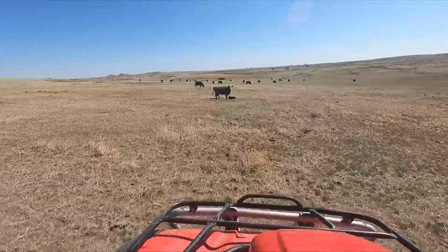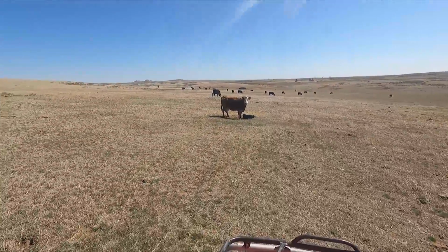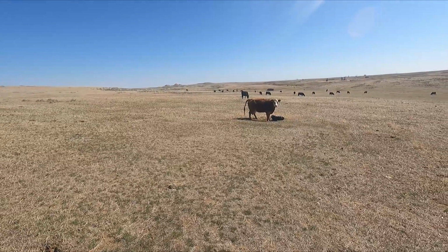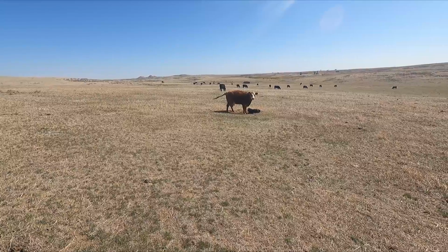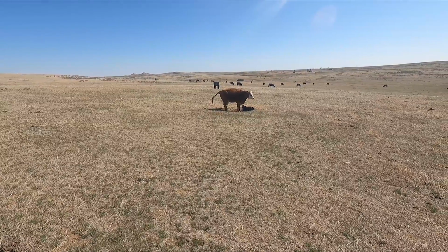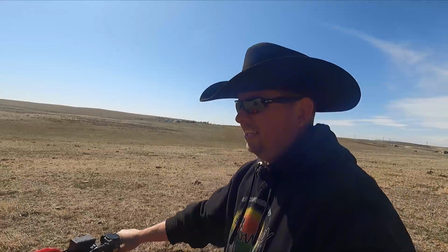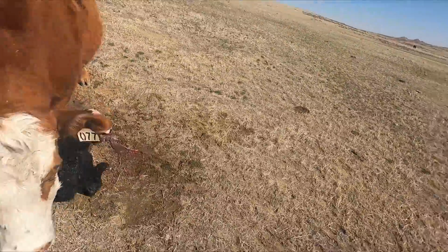Hey Mama, did you make a baby? Number 77. It's one of my favorite cows right there. She went and made herself a baby. This is our first double calf day. Hey babe. Oh, you're snotty. Hey, you're okay.